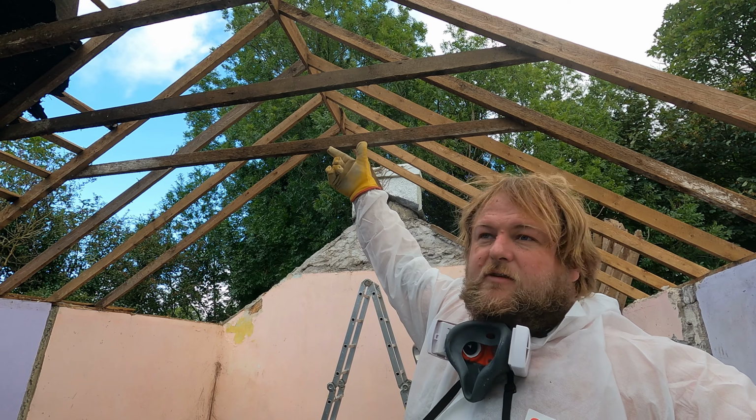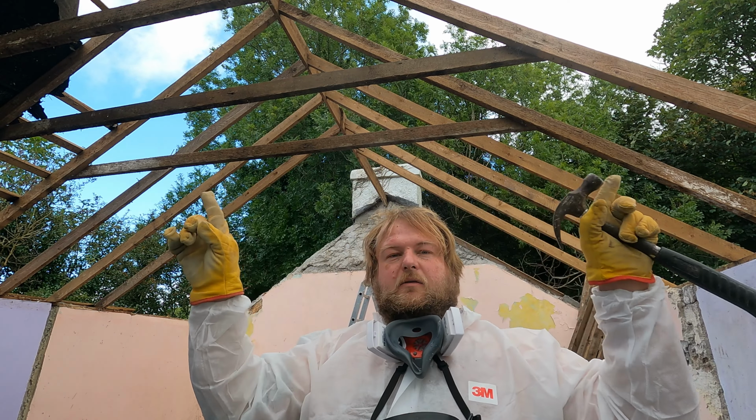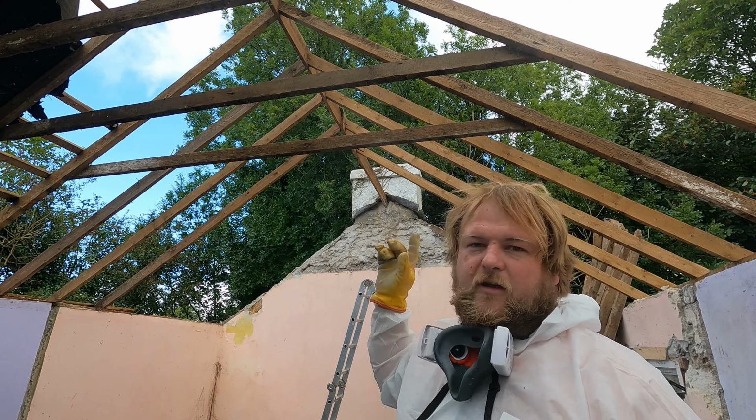I thought it was going to be a bit harder. I guess the roof wasn't very well put together. I've just noticed something really cool: these are probably a mix between a collar tie, which is at the very top of the two rafters to stop them opening out, and a ceiling joist or a rafter tie at the bottom of two rafters to stop them bowing out. Usually, depending on the load, you need a collar tie at the top, a rafter tie at the bottom, sometimes a kind of a ceiling.